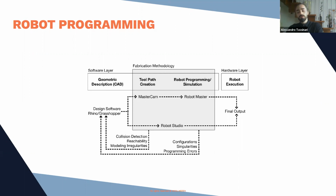To program a robot to fabricate objects is something not so difficult, I would say. Software is already spread around the industry, and use cases with construction materials like concrete and clay have become very common. On the other hand, to program a robot to fabricate objects can be a bit tricky.